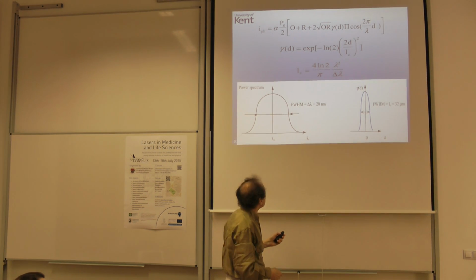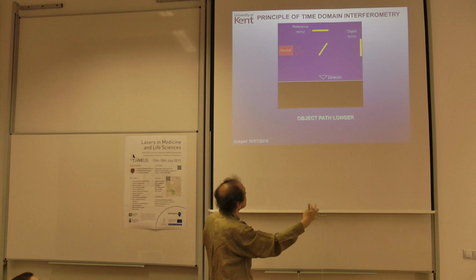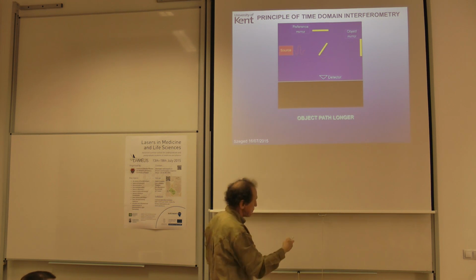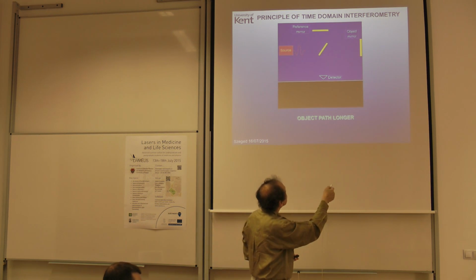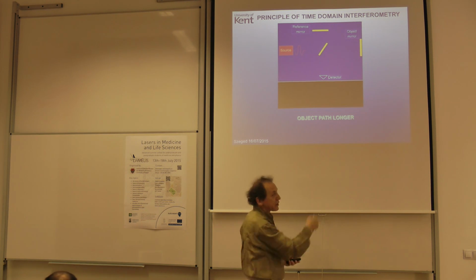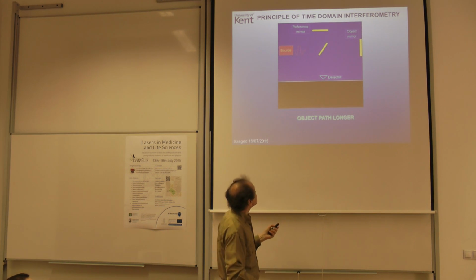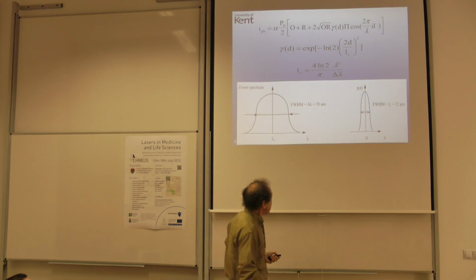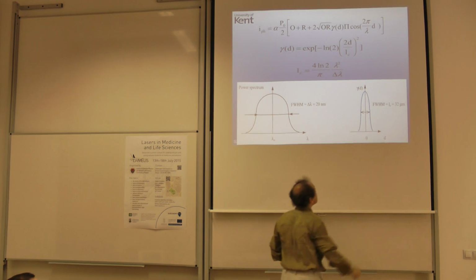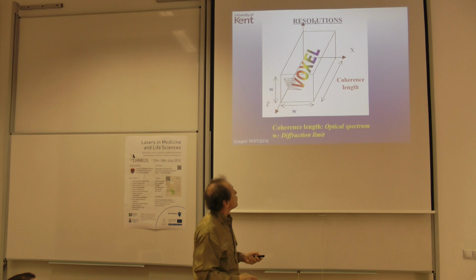Because if I go back here, the wave train here will be shorter. So as you put more and more colors, that will be shorter. So now it will be a smaller distance here for this mirror to create a missing situation, and the wave train misses the other one. So practically that determines the axial resolution. That is connected to the length of the wave train.